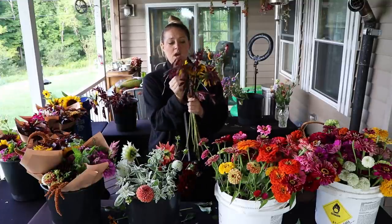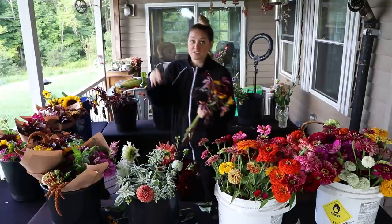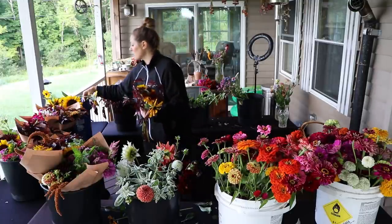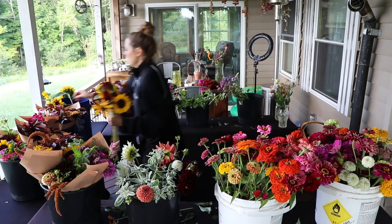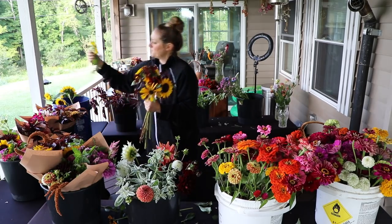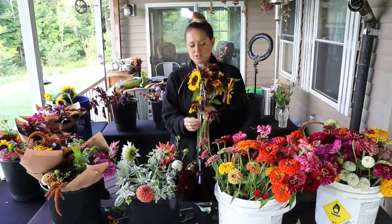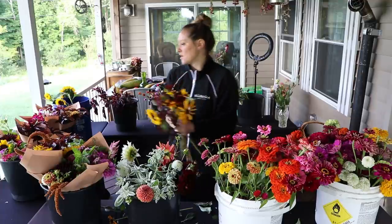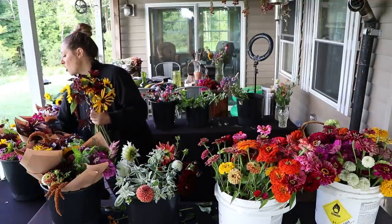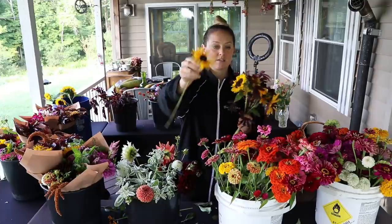Oh my God, for September, this is my wedding palette for sure. There. Now all of the sunflowers that I have today are spoken for, and the Rebecca has a home. I flippin' love these Rebeccas. They're so cute.